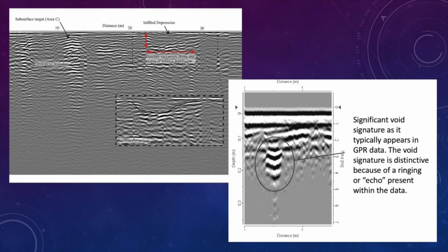You'll notice here, this is a typical signature where you see a void in the ground. Because a lot of people say, well, can ground penetration radar see caves or mines in the ground? Yes, if you know what you're looking for. Here you'll see the distinctive signature because of the ringing or the echo present within the data right here.